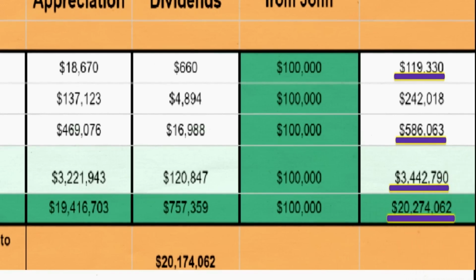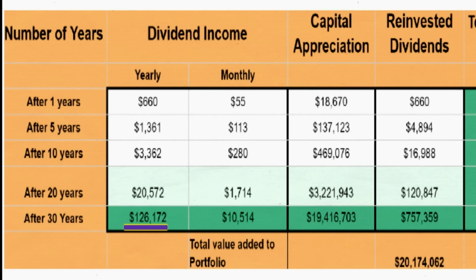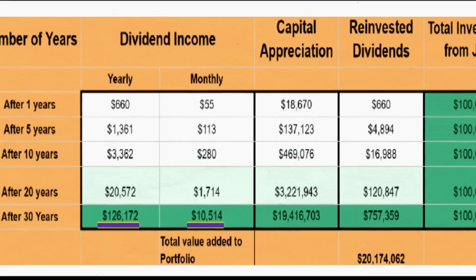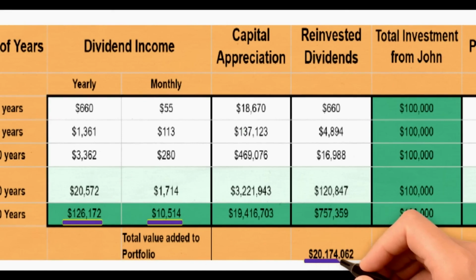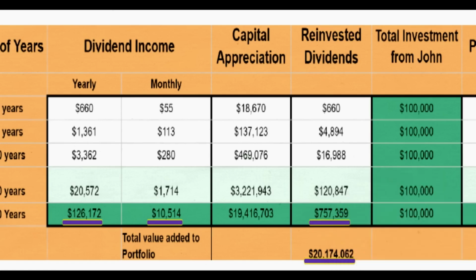And after 30 years, John's investment could skyrocket to an incredible $20,274,062. By the end of that period, John could be earning annual dividends of $126,172, or about $10,514 per month. The total value added to John's portfolio over 30 years could be $20,174,062 from capital appreciation and $757,359 from dividend reinvestments.